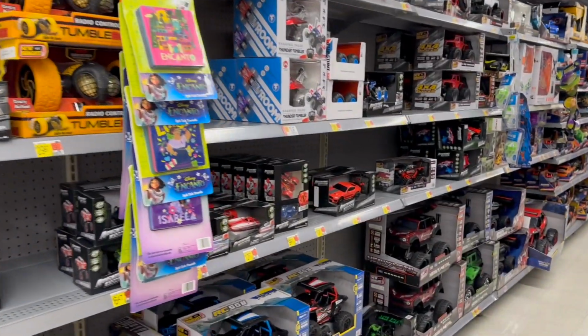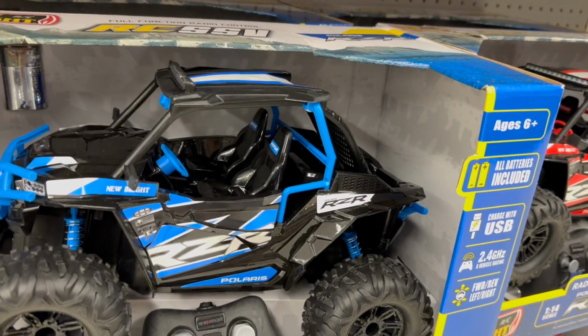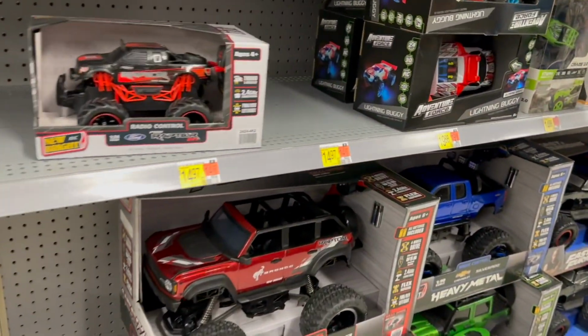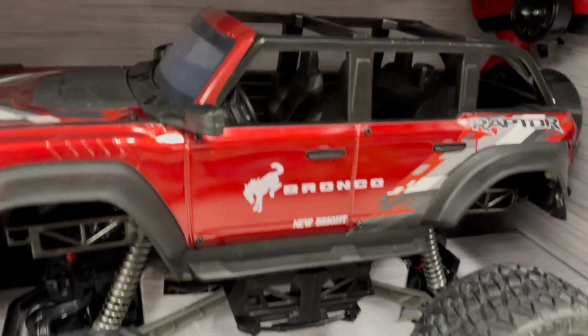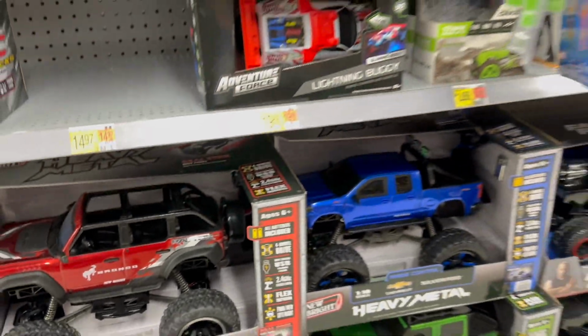These guys have a little bit bigger selection of vehicles. Like this guy right here, this little Razor. Those seats are, I think, a little bit too small for the 6-inch scale. And that Bronco looks really cool, but once again, I think that one's a little bit too small. You're not gonna be able to fit anybody in there.